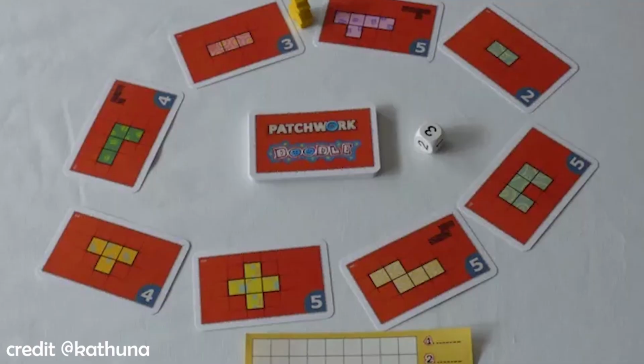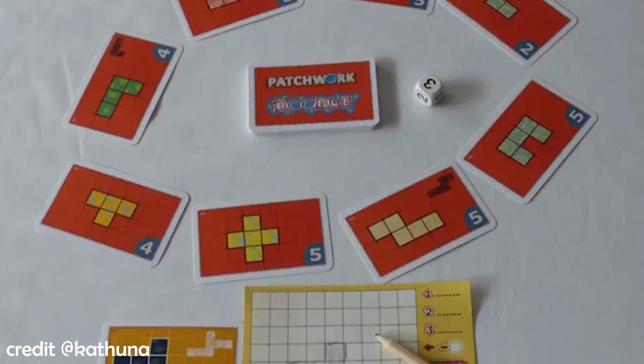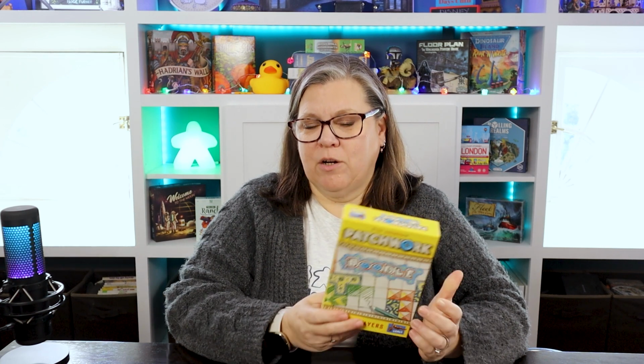In this version, instead of those tiles spread out around the board, you have cards. You have 8 cards with polyomino shapes spread around in a circle. The thing that this version doesn't have is that timer and buttons mechanism where you're spending buttons to pick up the cards and you have a limited supply of time while you're making a quilt. In this one, you have a limited supply of cards. So you're going to play 3 rounds where you use 6 of the 8 cards. You get a few special powers to help you out, and you're just drawing those Tetris shapes onto a paper.